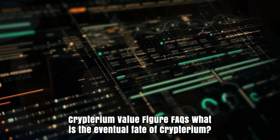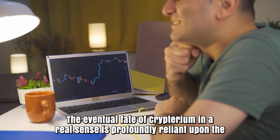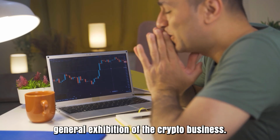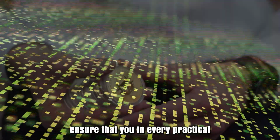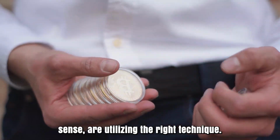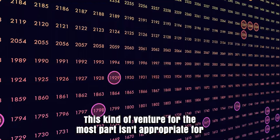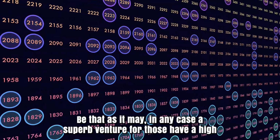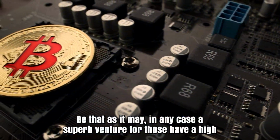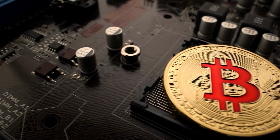Crypterium price forecast facts. What is the future of Crypterium? The future of Crypterium is heavily reliant upon the overall performance of the crypto industry. When it comes to investing in CRPT, you want to make sure that you are using the right strategy. This kind of investment isn't suitable for those with a low risk tolerance, but it is an excellent investment for those who have a high capacity to bear risk and a strong financial position.